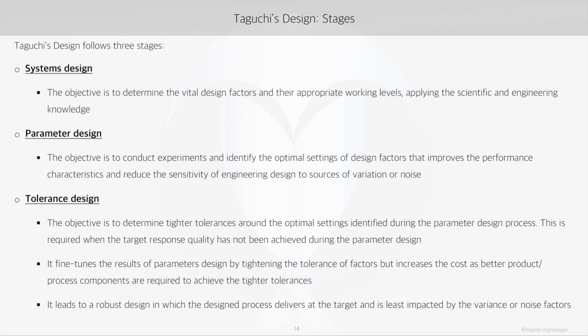Now, ideally, the design work should get completed by the end of the previous stage, that is the parameter design stage. But sometimes we would not be able to attain the target response quality after the parameter design. Then we need to determine tighter tolerances around the optimal factor settings that we have identified during the previous stage. This is what happens in the tolerance design phase. So on one side, it leads to a robust design in which the designed process delivers at the target and is least impacted by the variance or the noise factor. But on the other side, it increases the cost, as practically, if we have to achieve the tighter tolerances, we need better product or process components.